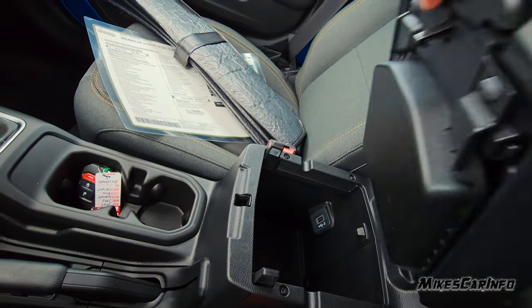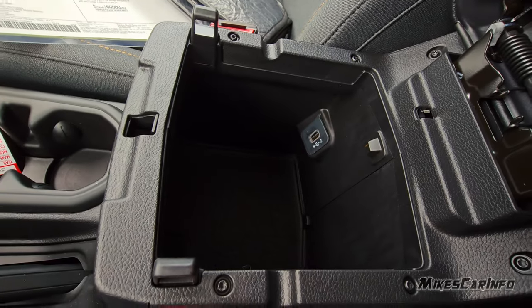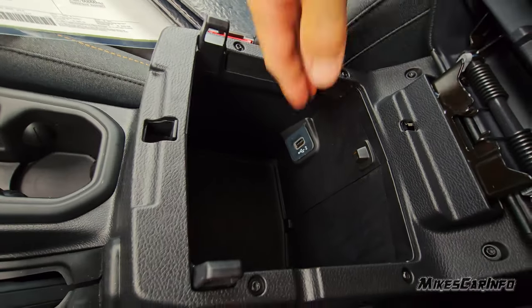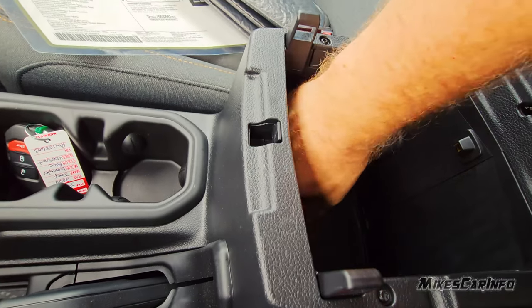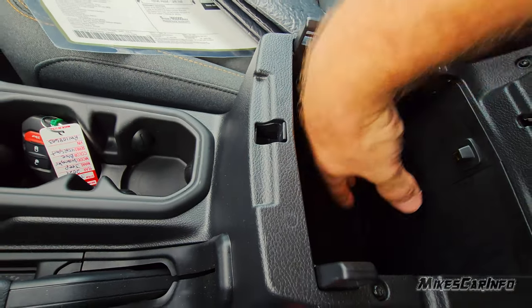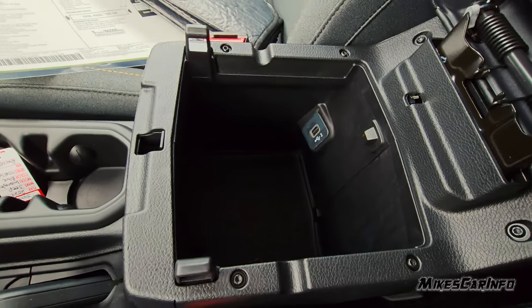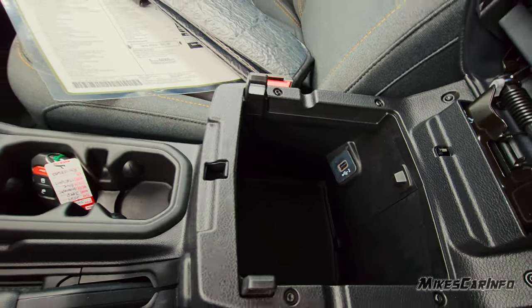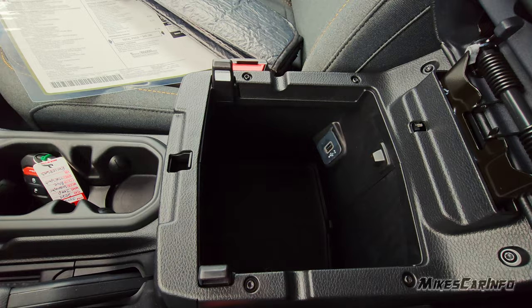The second one, the bottom one, lifts up the larger portion. And then there's a USB as well. And then there's a little light in here as well. And it's a rubber bottom portion as well. I wish they would have put a little bit lighter rubber mat at the bottom so you can see in there a little bit better, but it's quite big. I mean, it's a lot bigger than what it looks right now.